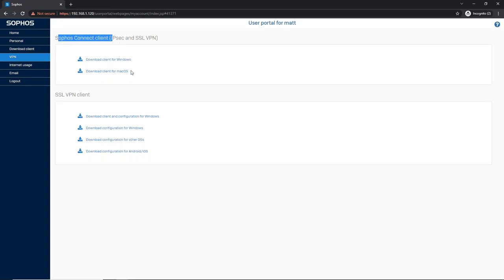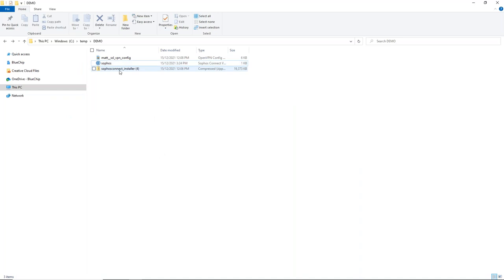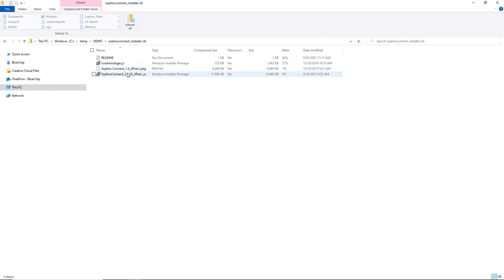client for SSL VPN. So I can click that, it'll download, and what we'll get in either method is an installer. And inside this installer is the Sophos Connect package for Windows and also the Sophos Connect for IPsec for Mac. But the SSL for Mac, you still have to use the TunnelBlick client for now.